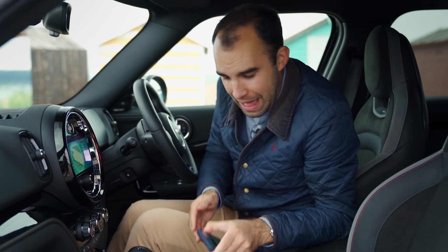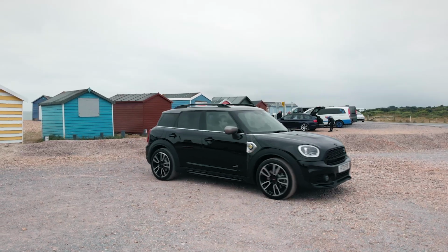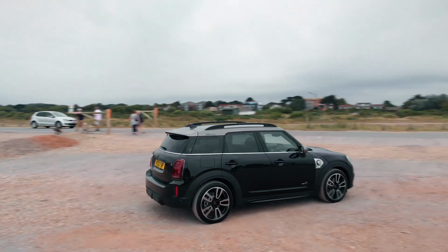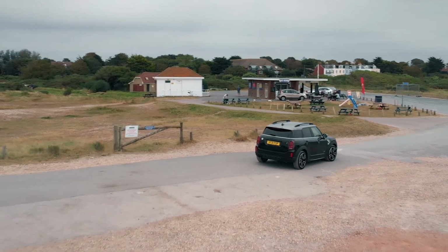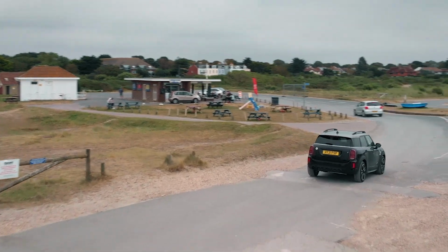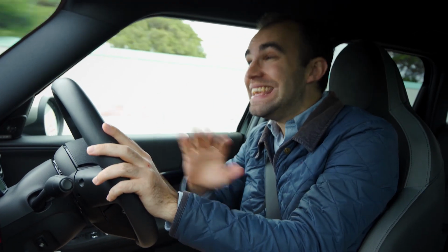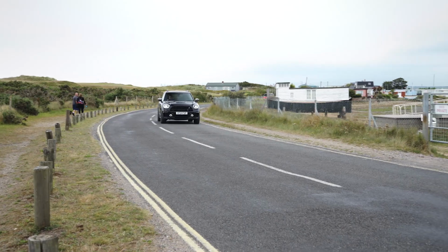Right, that's enough of the app. Let's take this car out on the road. Now I always like to get behind the wheel of a Countryman because as small SUVs go, the Countryman is easily the sportiest and most enjoyable car to drive.